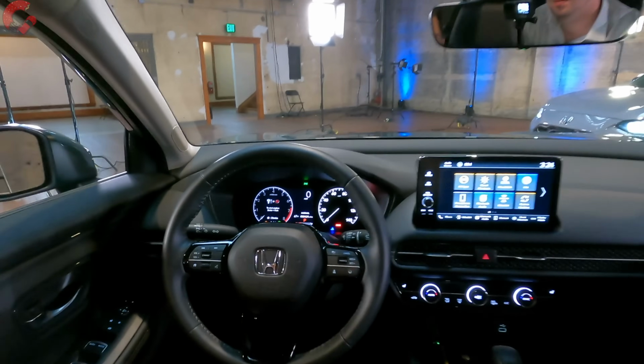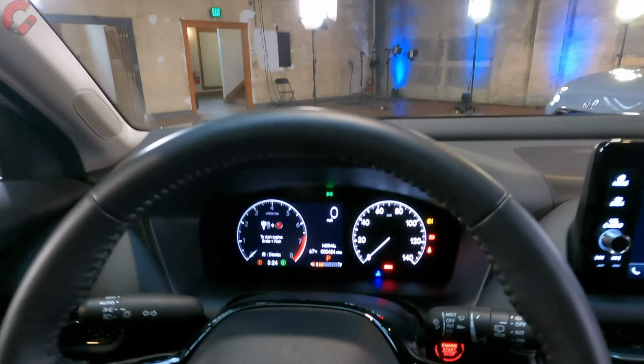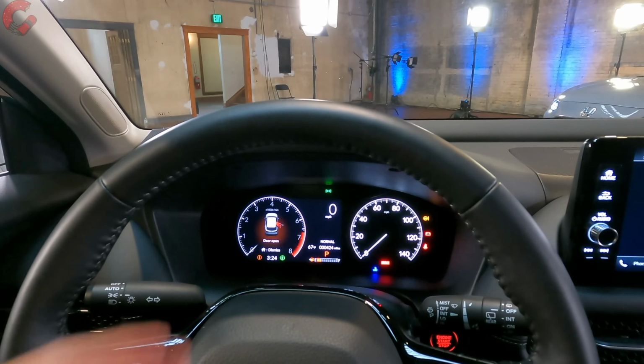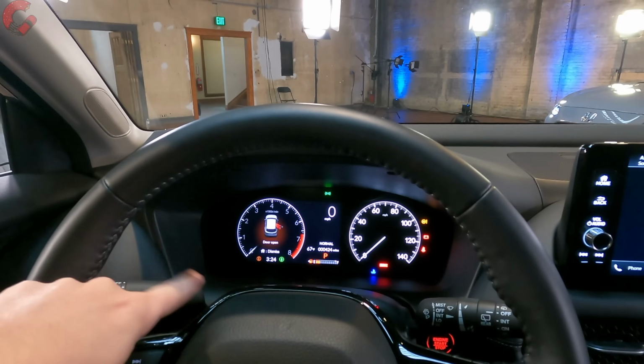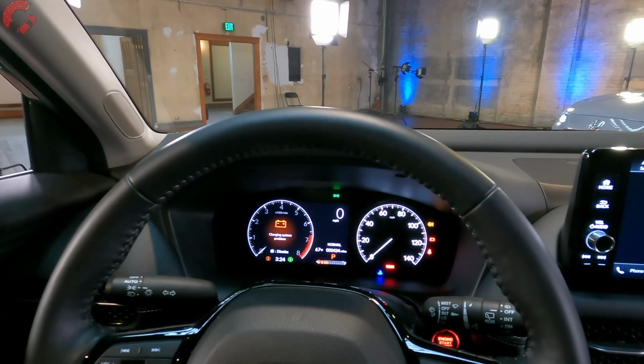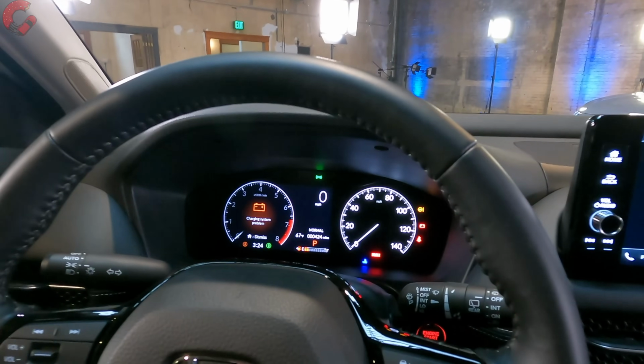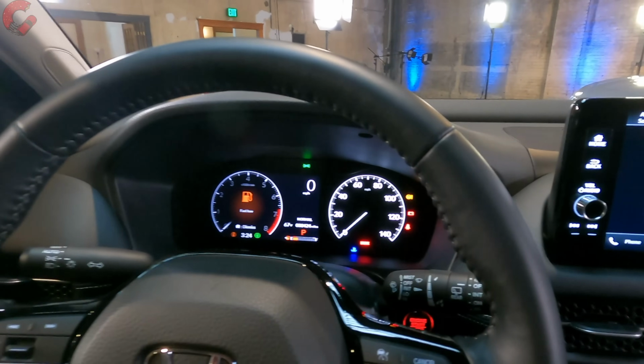One of those upgrades is right in front of me. That will be our gauge cluster. This is the 7-inch partially digital gauge cluster shared with the Civic. So it is going to be digital on this side. You can reconfigure the design. You can have additional information right there. And then this side with the speedometer, that is an analog setup.